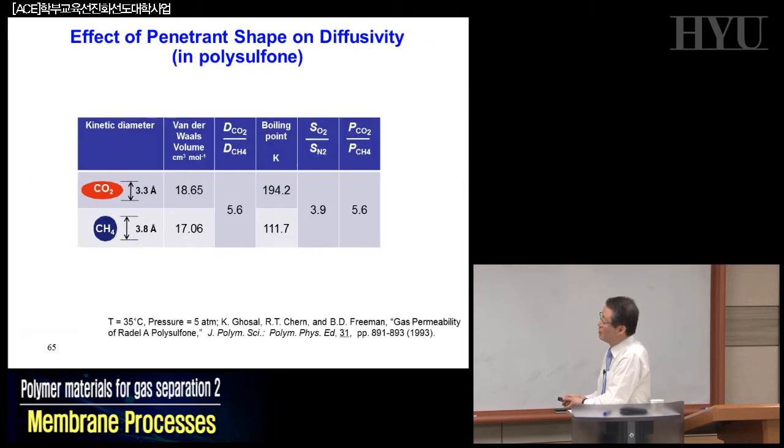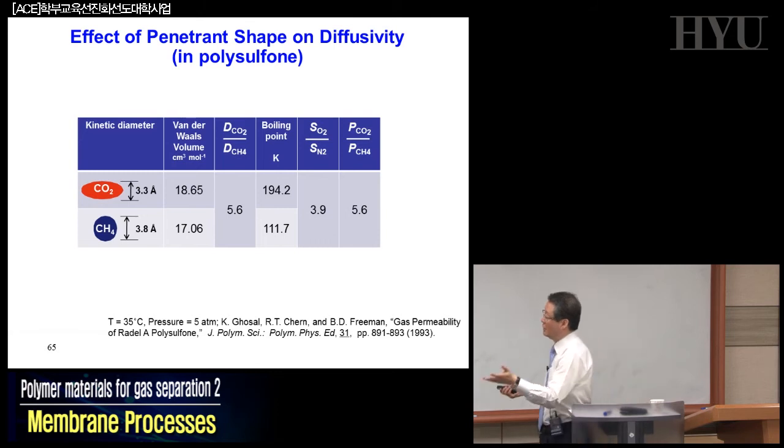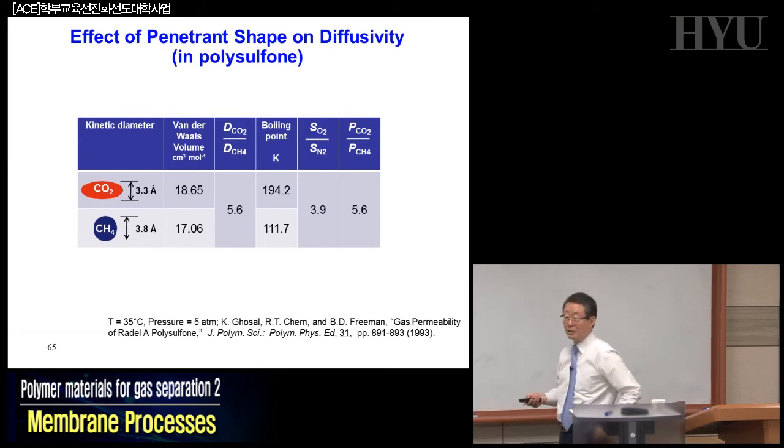CO2 is smaller than methane. Therefore, diffusivity selectivity of CO2 over methane is higher than the solubility selectivity. Note that in this case, the polysulfone solubility selectivity is much higher than in the polyethylene case. Therefore, although the permeability selectivity is about the same, solubility selectivity was increasing, which is not the same case with polyethylene.